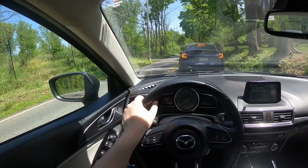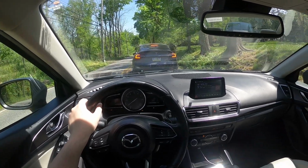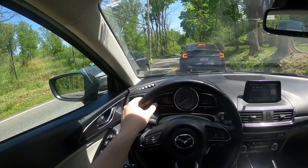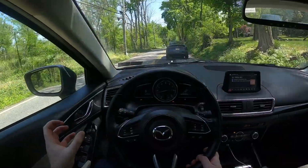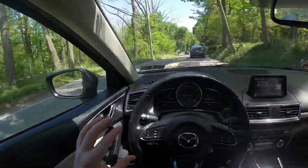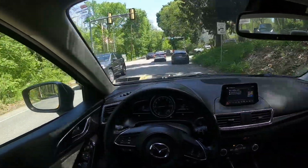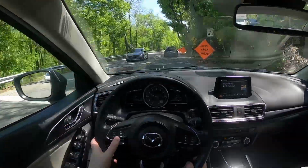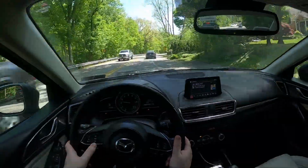Your visibility in here is decent. Get a pretty clear view of the road. Pillars are a little bit big, I'll say. And these side mirrors are decent, but they are positioned pretty far back in the door frame. So I feel like I don't always get that really clear view out of the side mirrors as I might get if they were positioned further up. Kind of an interesting design feature.